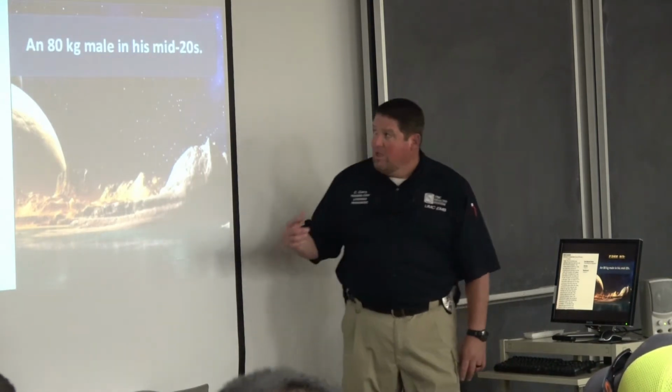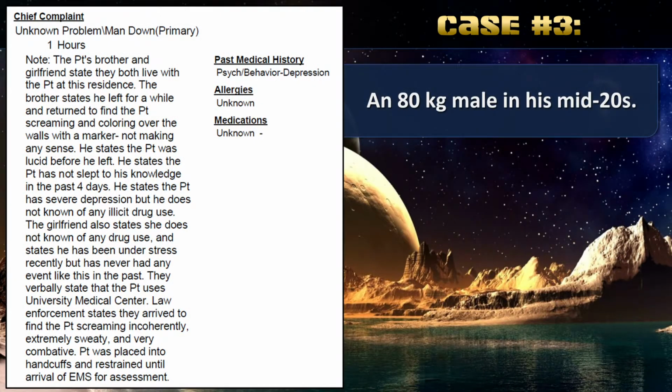So let's look at a case about an 80-kilo male. So not just super big, but what do these folks have? Superpower. And so, you get there and they want to fight, they want to scrap. He's in his mid-20s. I'm now in my mid-40s. I don't fight like I did when I was 20. It's a lot dirtier now, but I just don't last near as long as I used to. So we've got to kind of get this over quick.